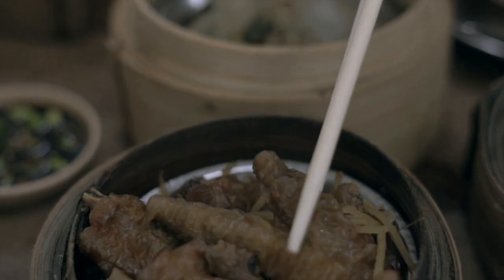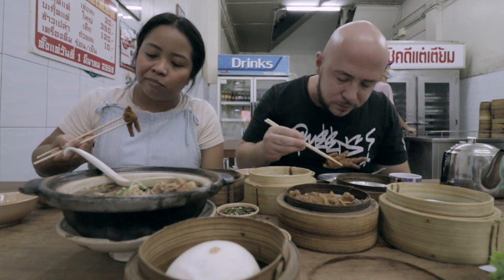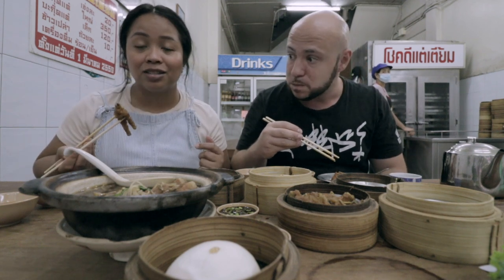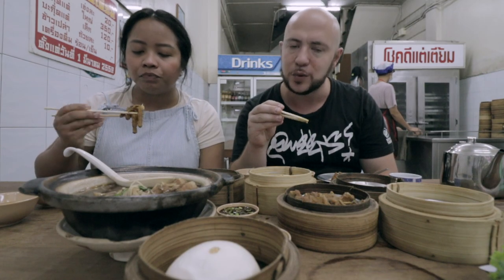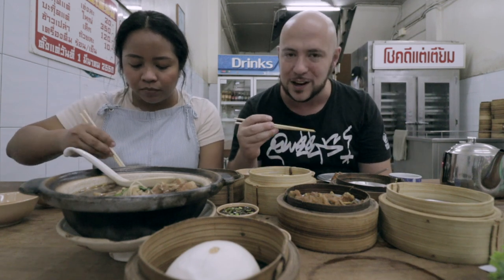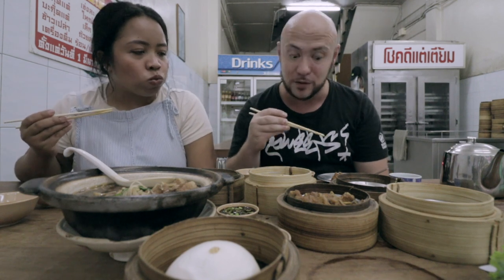Man, it comes with shredded ginger too. Wow. That is insanely soft. Unique taste on this one. This tastes very different than the other chicken feet we've had at dim sum before. I love how tender it is, but that sharpness of that ginger gives it that nice spice and refreshing kick to it. Really sharp. I love that.